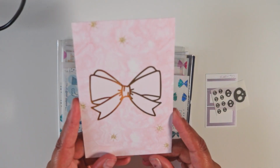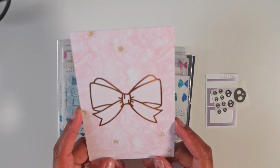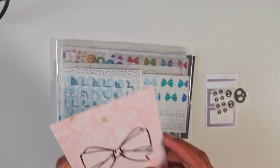This is a gorgeous journaling card. Like, can you guys see this foil? Like, look at that. I'm in love with that. That's cute. Maybe I'll find a place for this in my planner.